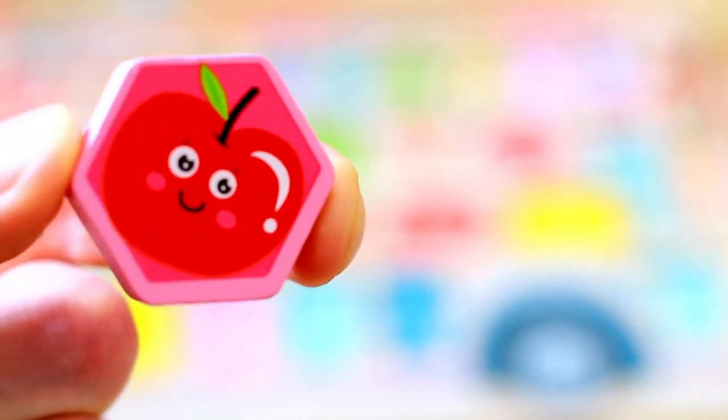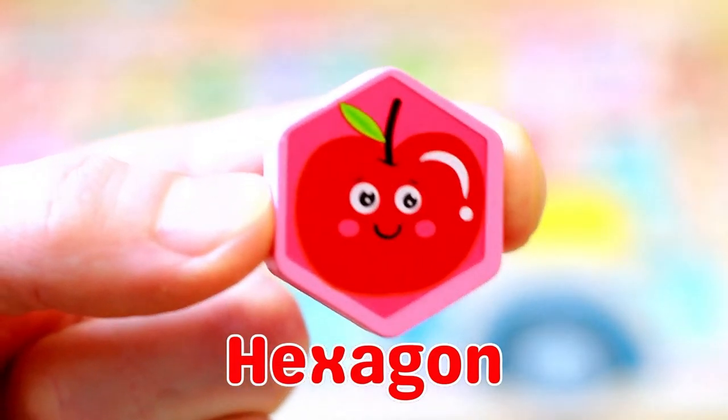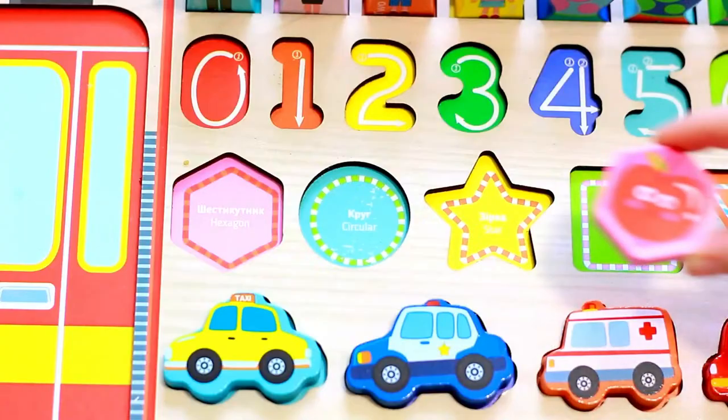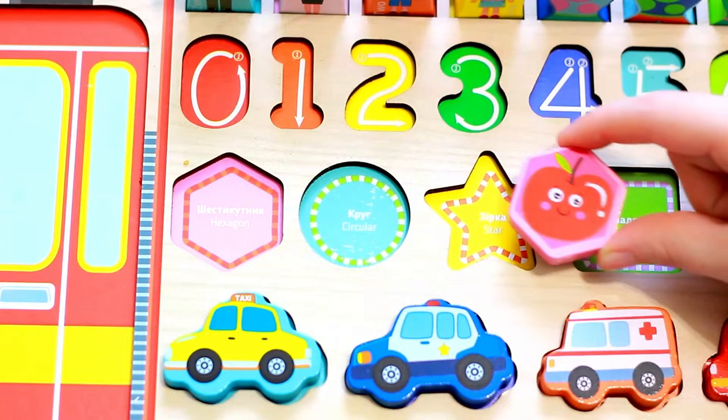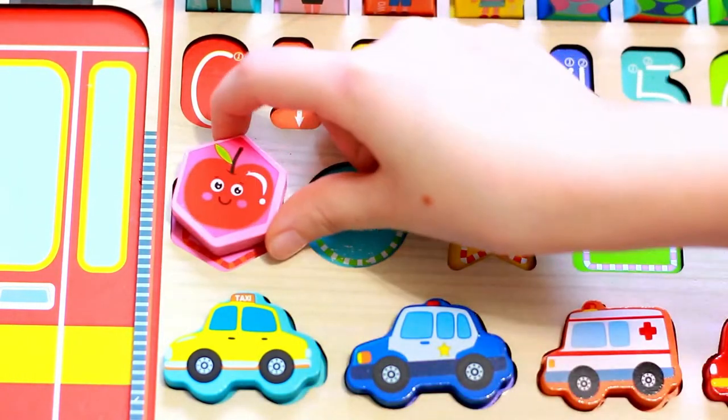Let's dive into the wonderful world of shapes together. Hexagon. Starting off, we're on the lookout for a hexagon. Can you spot it? There it is, a hexagon with cherries. Placing it right here.